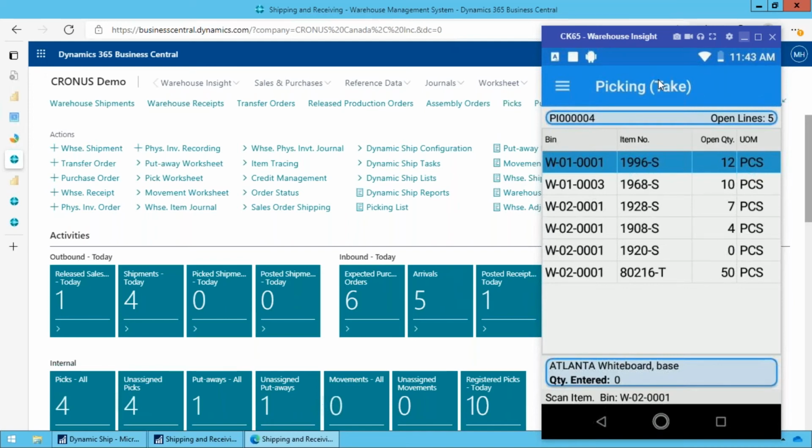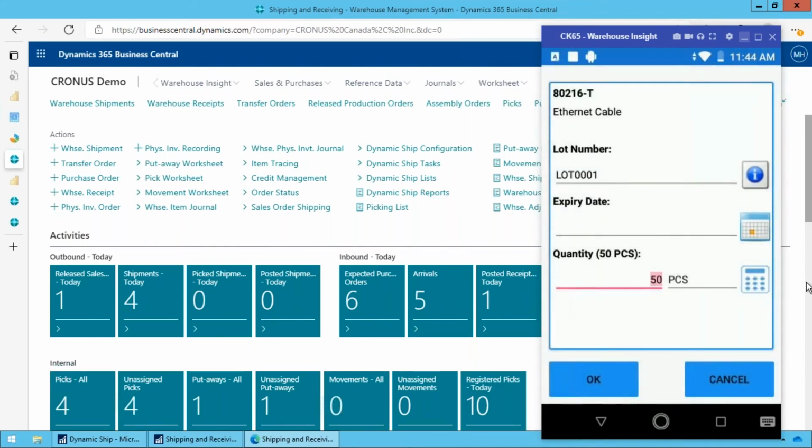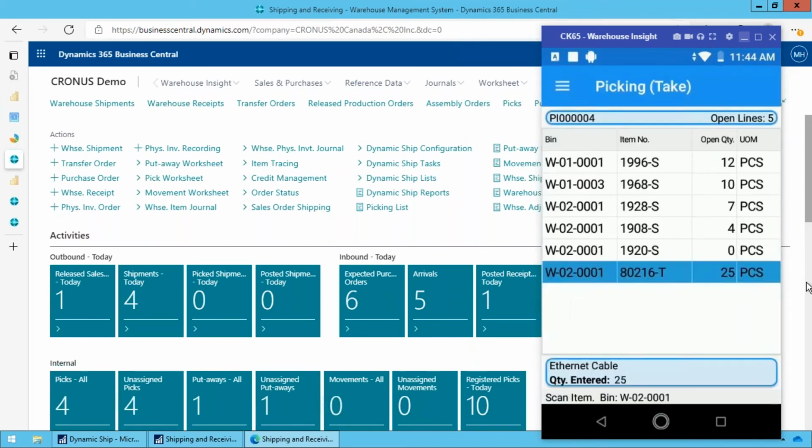Okay, last thing I'll talk about real quick is lot numbers and serial numbers. So that last item on this pick is a lot tracked item. If I scan a barcode that has a lot number in it, it brings it in. And of course, we'll record that lot number with that pick and everything else. Depending on how you've got Business Central set up, there's lots of behaviors around that lot number. Like we could have a different line for each lot number and all sorts of things. But it does record the lot number that I've scanned, and we're good.